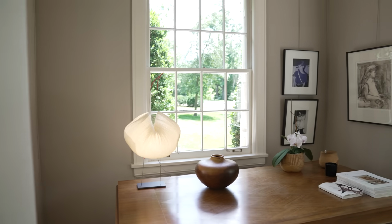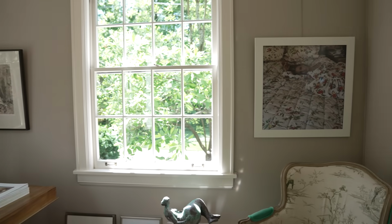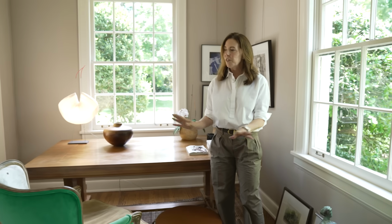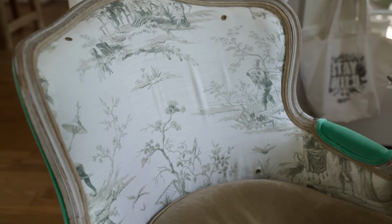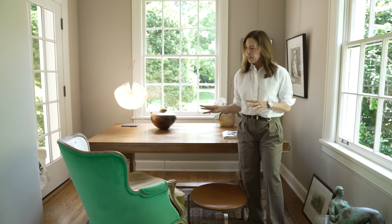Welcome to my office. This is that little wing space that I was telling you about that was original to the house. It was originally used as a breakfast room, but I've turned it into my own little private office. The chairs are French, and they were just covered in muslin, so I decided to kind of go crazy with some patterns, but I loved this toile. Put that on, and a couple of different shades of green.